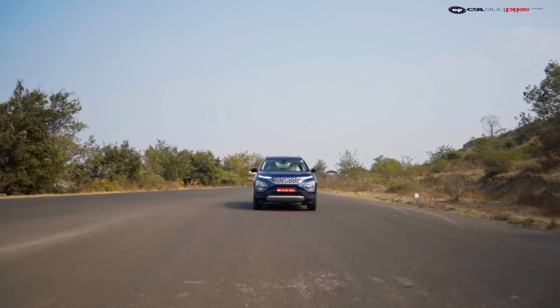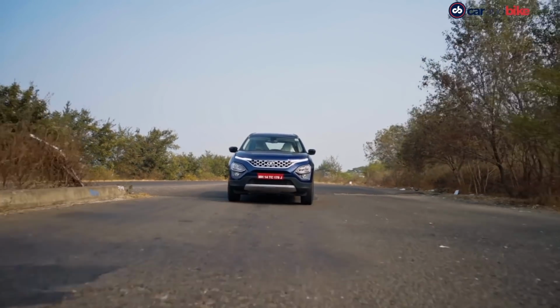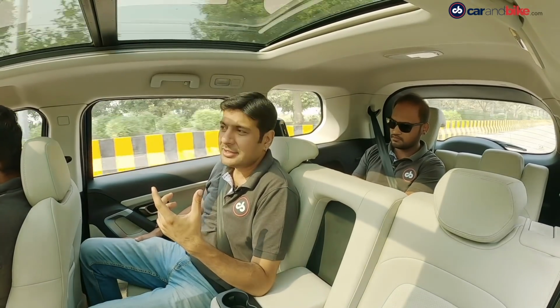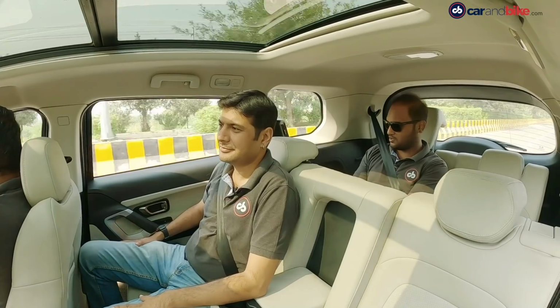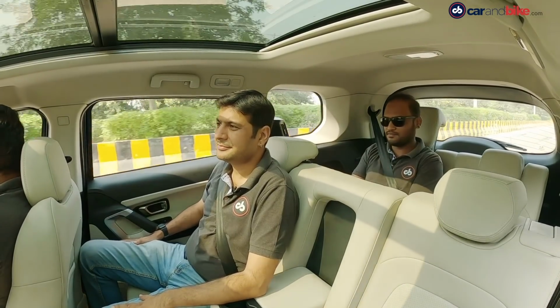I also like the levels of insulation we're getting in this cabin, Kingshuk. I don't know, Shubham, if you feel the same. But this being a diesel, I expected this to be a slightly louder cabin. But that's not the case with the Safari. No, even for the third row, the cabin insulation is pretty much good. And overall, it's still comfortable.